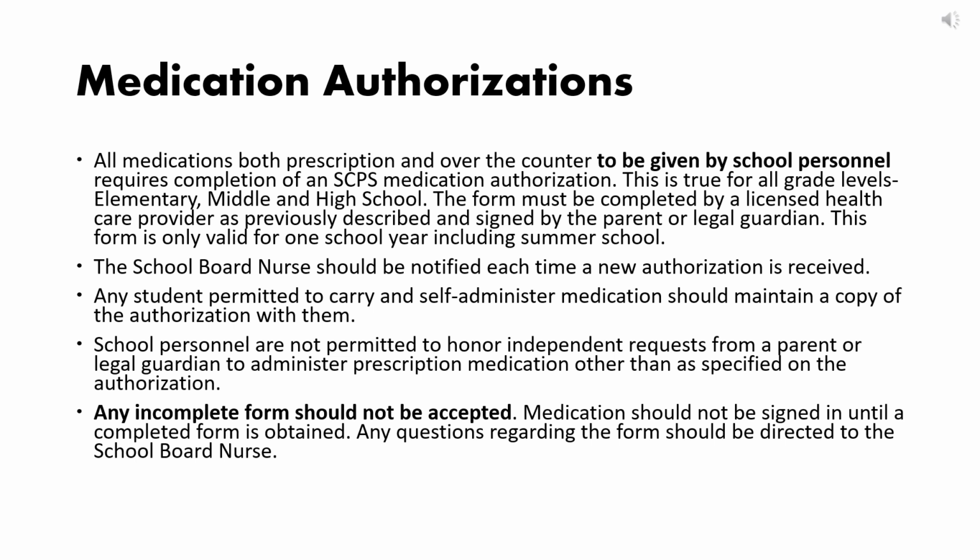All medications, both prescription and over-the-counter, to be given by school personnel requires completion of an SCPS medication authorization. This is true for all grade levels, elementary, middle, and high school. The form must be completed by a licensed healthcare provider as previously described and signed by the parent or legal guardian. This form is only valid for 1 school year, including summer school.